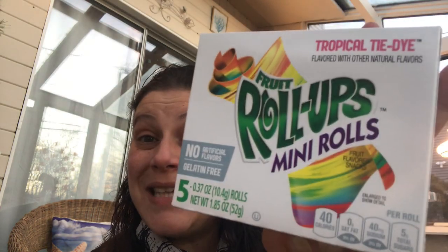And then they had the bonus size Sunny D, the 40% more. So anytime I find these, I always grab one or two for my son. Speaking of my son, just as a fun treat, I found these. These look new to me, tropical tie-dye fruit roll-ups, mini rolls. And he's never had a fruit roll-up in his life, so I feel like this is going to be really fun.